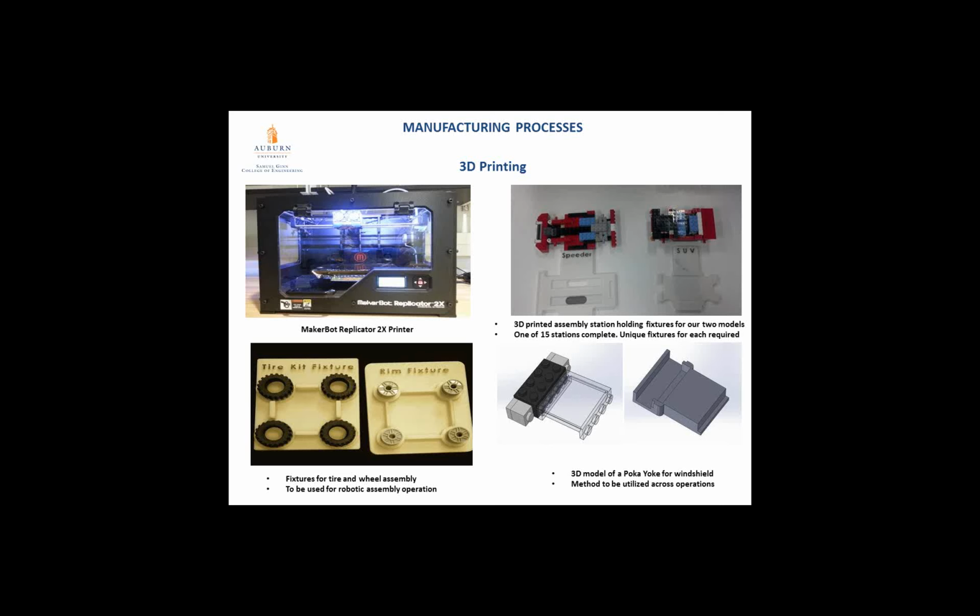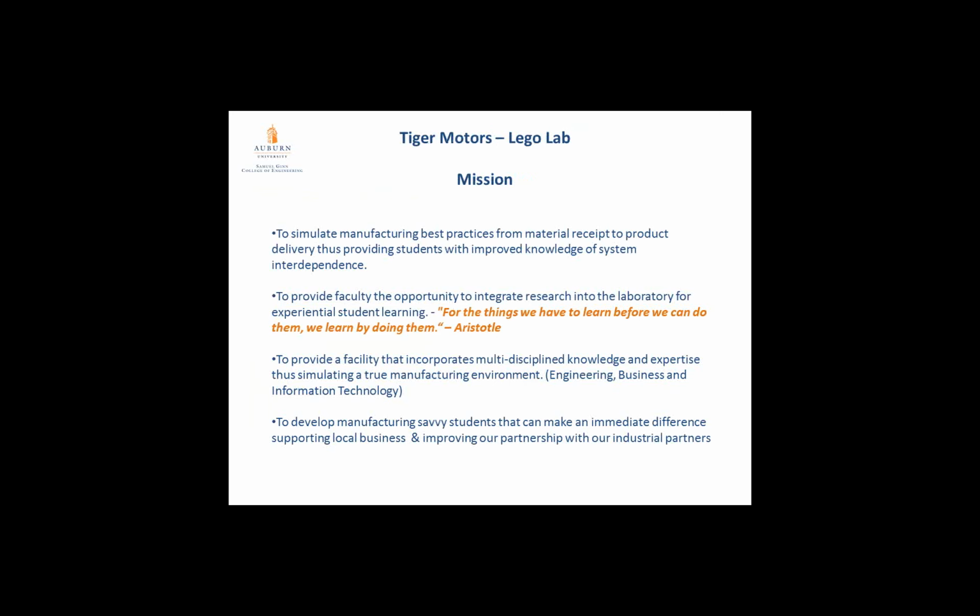So again, we're using 3D printing in real time, quickly, to solve problems in process by creatively creating jigs that will prevent defects from occurring. So a couple of things about the mission of the lab: to simulate manufacturing best practices from material receipt to product delivery, thus providing students with improved knowledge of system interdependence.